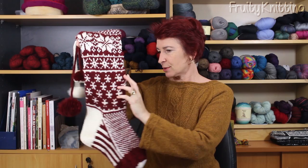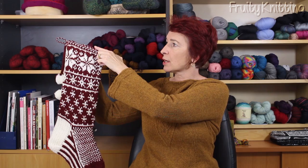This Christmas stocking is a great colourwork project. It only involves the two yarns, and as it's knit in bulky weight, it works up really quickly. But it has some extra interest with a two-colour cast on and a Latvian braid.